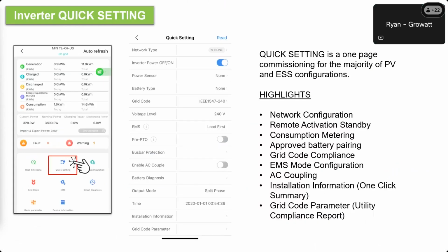So once you know your system is on the most current firmware, really for commissioning, you're going to go to quick settings. Again, we really tried to simplify and streamline this process, so we put all the most common commissioning and maintenance items in one screen. You can see quick setting on the left, which then brings up the screen in the middle.